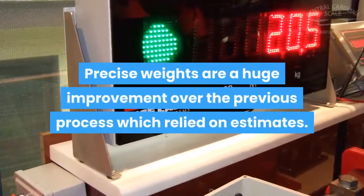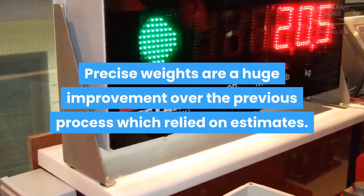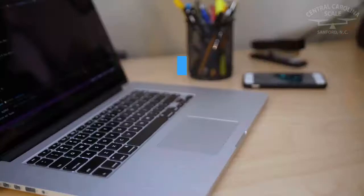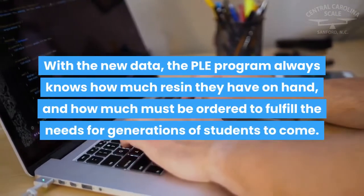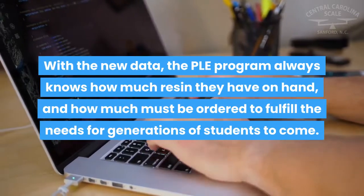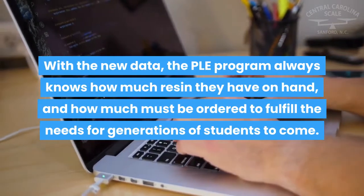Precise weights are a huge improvement over the previous process, which relied on estimates. With the new data, the PLE program always knows how much resin they have on hand, and how much must be ordered to fulfill the needs for generations of students to come.